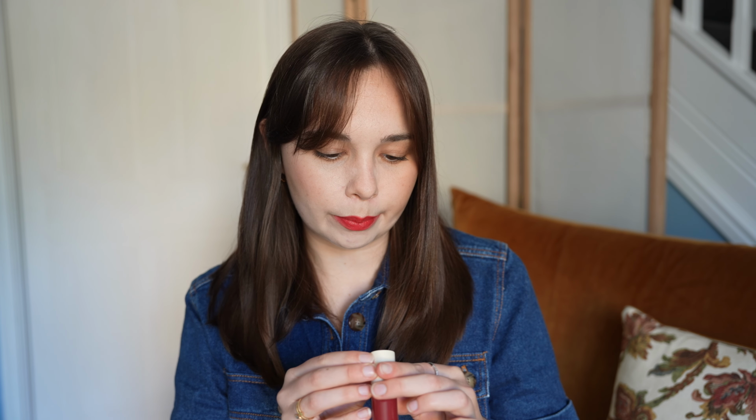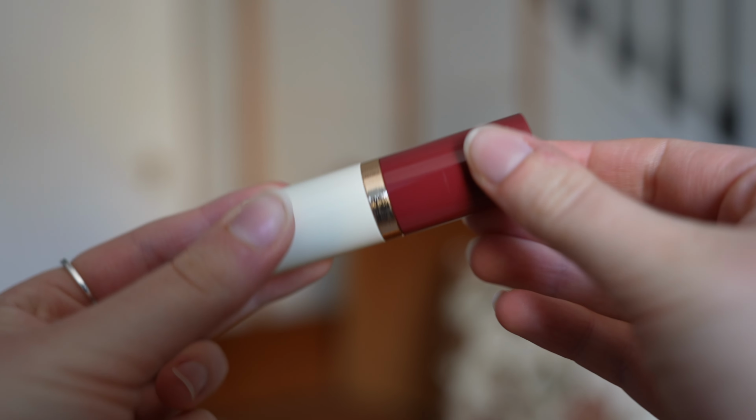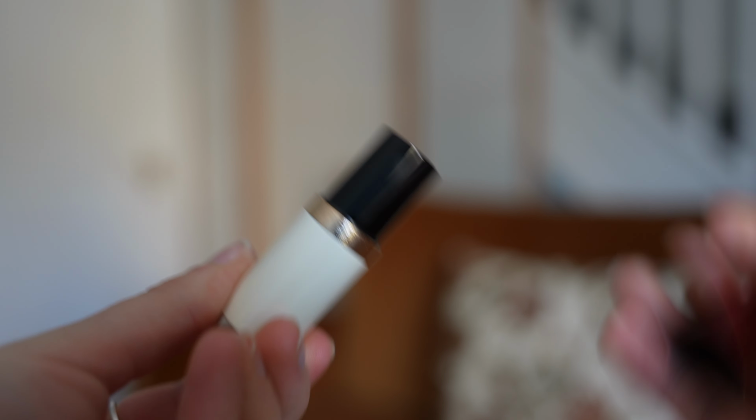So I'm actually wearing a couple of them now. The first thing is the red lipstick. So this is, does it have a name? I don't think it has a name, but it's a gorgeous red lipstick. Now, the first thing to note about the Sezane makeup line is the quality of the packaging is just second to none. This feels like a designer luxury level brand.